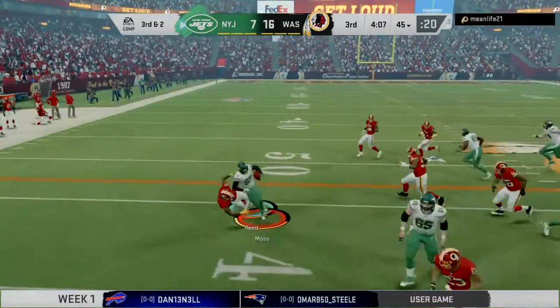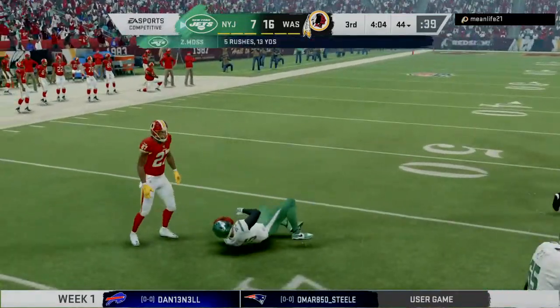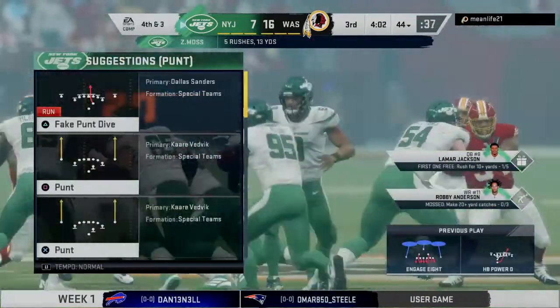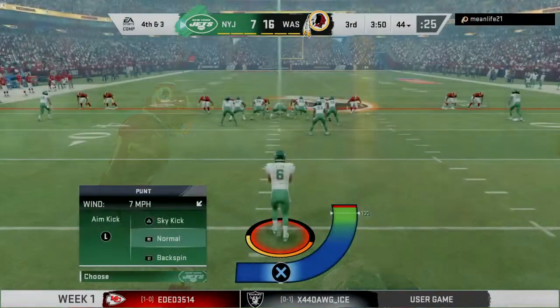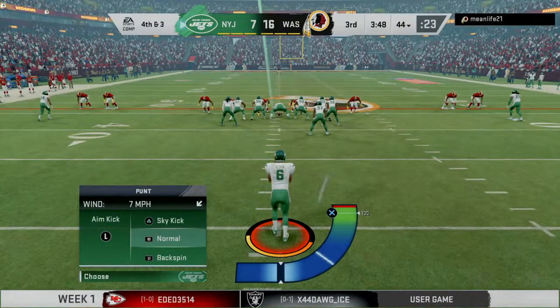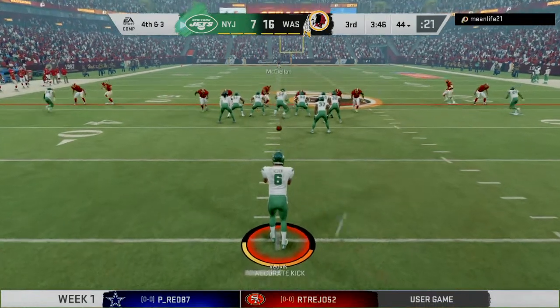They'll keep it on the ground. Moss, and he got blown up, losing yardage on the play back at the 44. Tough sledding. They lose a yard there on third. Another down on the scoreboard, but the urge to go for it is almost irresistible here on 4th and short.